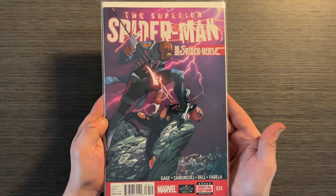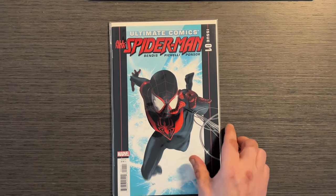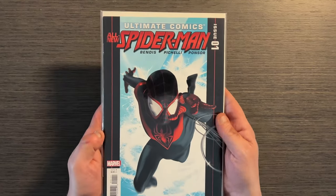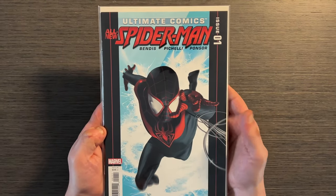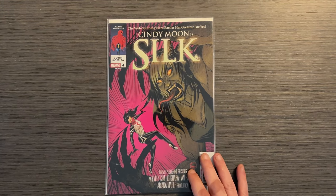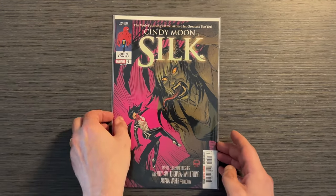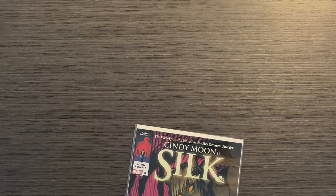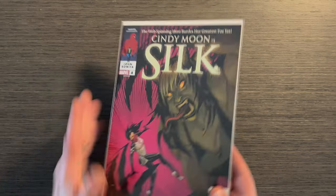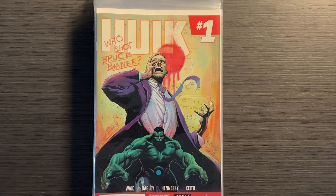233, the first appearance of the Inheritors. And then we've got Ultimate Comics Spider-Man premiere issue, the first solo of Miles Morales. And an issue of issue 4 of Silk's solo series, volume 5. So done with the Spideys from this collection and moving over to something else.